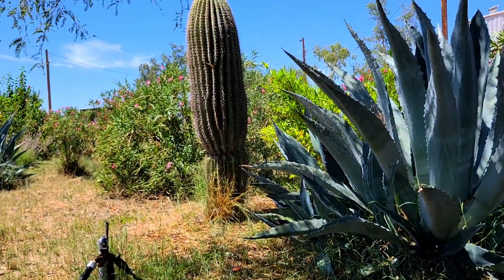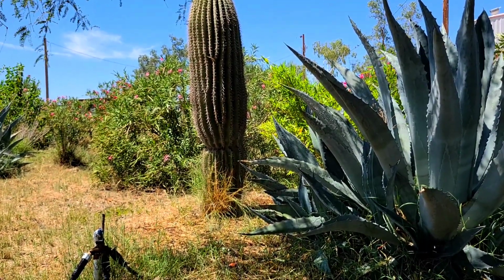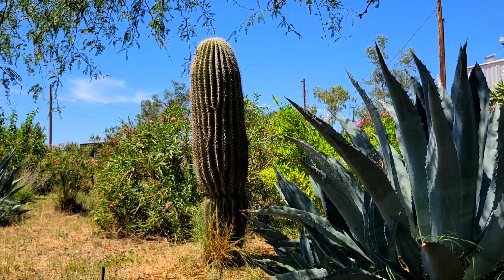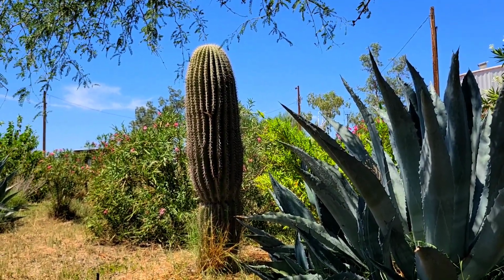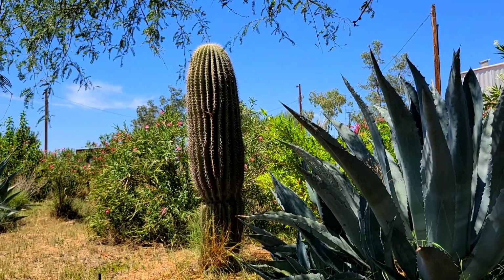Take a look at that saguaro. That saguaro, I put it in the ground right there where you can see maybe 2 feet up that joint. That is where I put it in the ground when I purchased it. And over 10 years, it's grown that upper portion. So it's actually grown quite a bit just because it gets supplemental watering here. But that is my saguaro, one of the few I've got here. I don't have any mature ones, but that's the largest one I have.